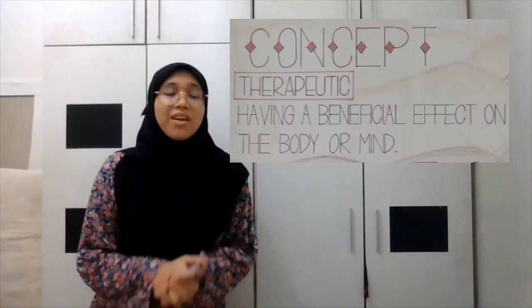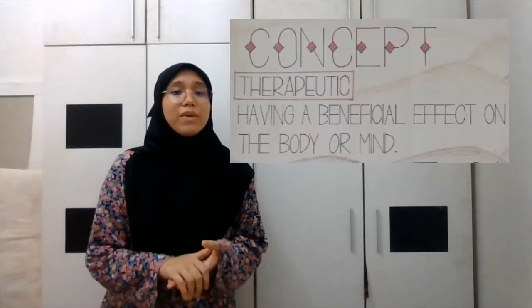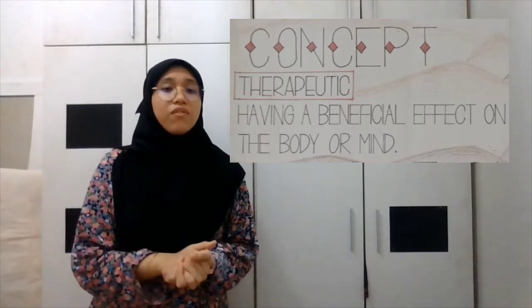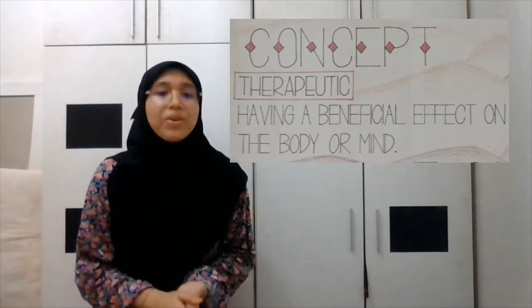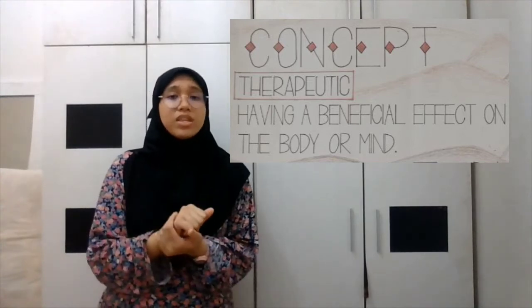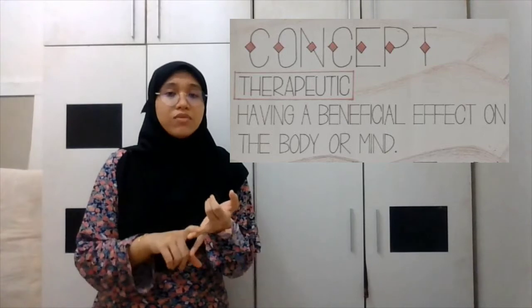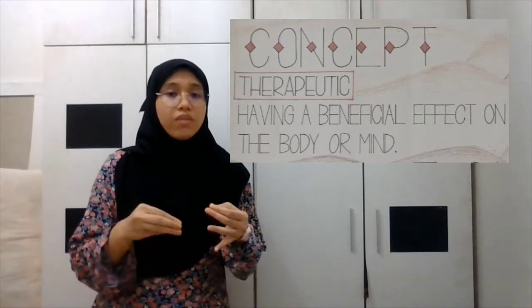From the issues mentioned above, I decided to come up with a concept for the individual mobile studio pod. The concept that I have chosen is therapeutic. Therapeutic is defined as having a beneficial effect on the body and mind and producing a useful or favorable result or effect. I chose therapeutic because the issues, which are wanting a place to calm down and a place for alone time, would both be solved.